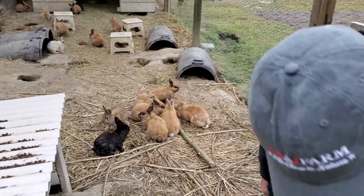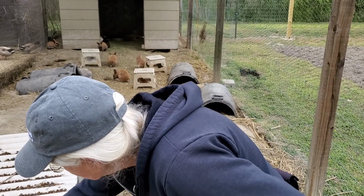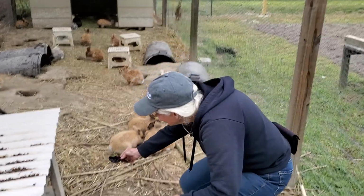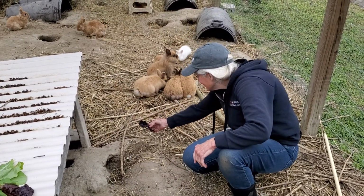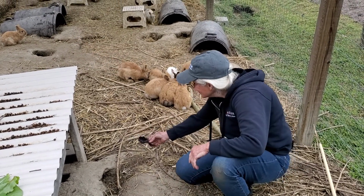I did bring them some, whoops, one of our rakes just fell. I did bring them some lettuce, but right now I'm just going to let them, here, we'll try a little bit and see if Chinchilla will usually come over and eat some. Chinchilla, Chinchilla. Come on. Here she comes.